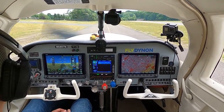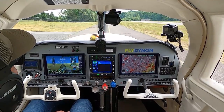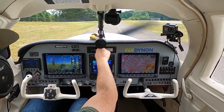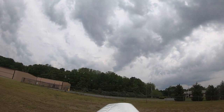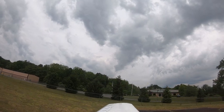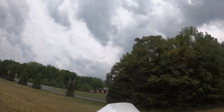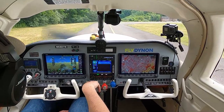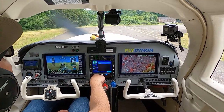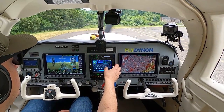We're taxiing down to 2-5, and we're going to take off and go back to Orange County. Got some weather coming in, so I'm going to head back. And Olive's already sleeping. She was running around here like crazy. Oh man, so I'm going to go direct to KMGJ here.